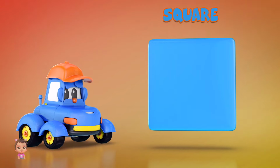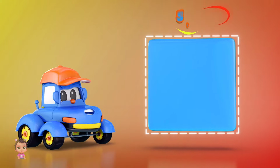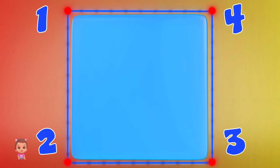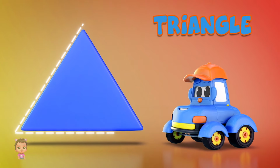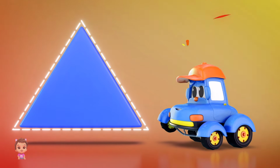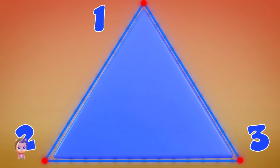Squares have four sides and corners too. Count them with me and I'll count them with you. 1, 2, 3, 4. Triangles have three sides and corners too. Count them with me and I'll count them with you. 1, 2, 3, yippee!